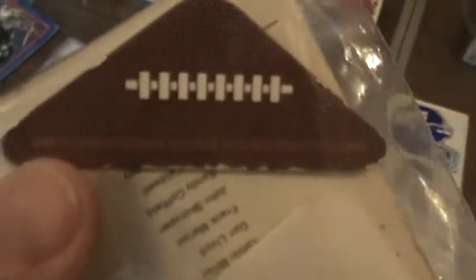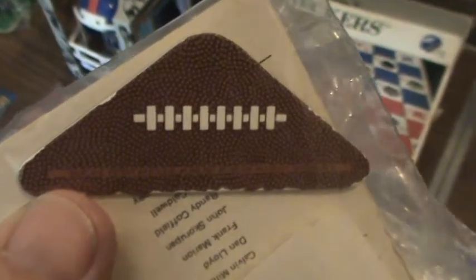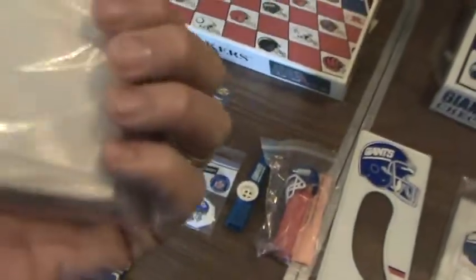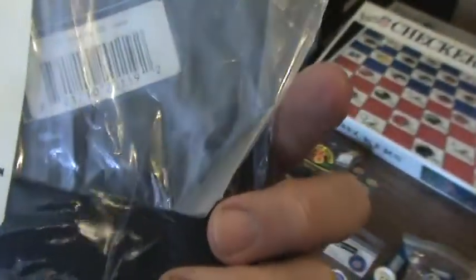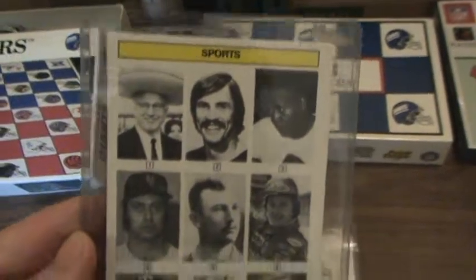Okay. This, you can see, is like one of those little old footballs that we would make as kids just by folding a piece of paper and flicking it. But I think these are part of a game. This is really not a game either, but we're going to keep it in this collection. It's about the same size. This is a CD case, a CD wallet, with the New York Giant logo on it.